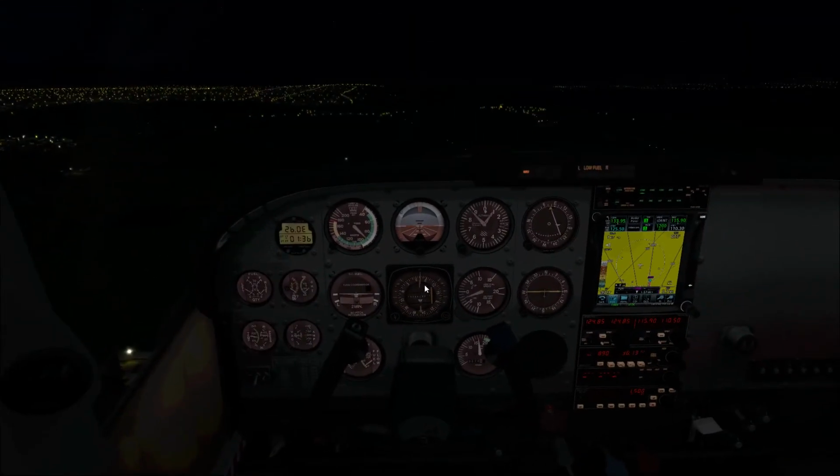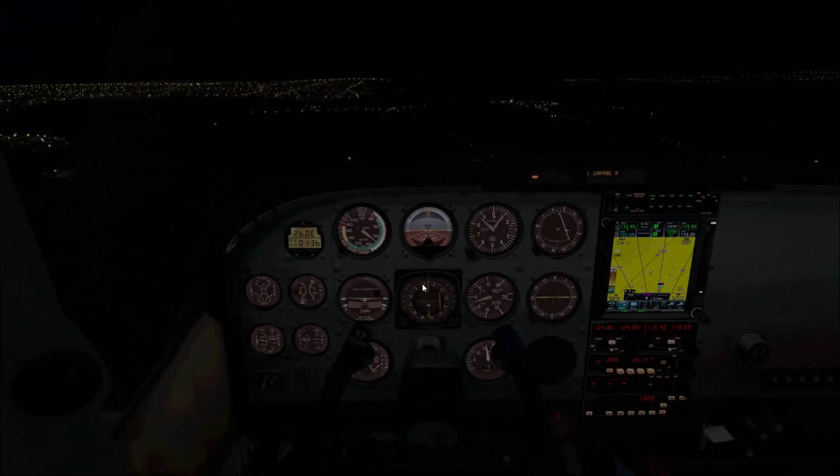Okay, we're at 1,100 feet. 1,000 feet coming up. I think we shall continue this rate of descent. Maybe a little bit less as we get our speed down. Should be at about 80 knots shortly. And this big turn of ours will help us bleed that speed, although it's mostly gone already.